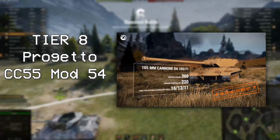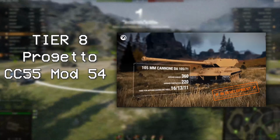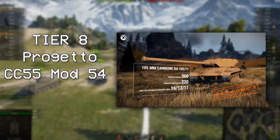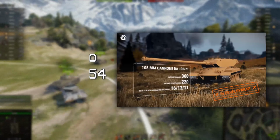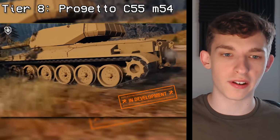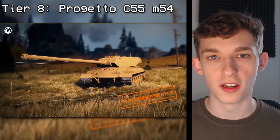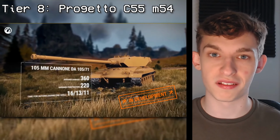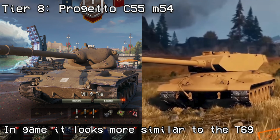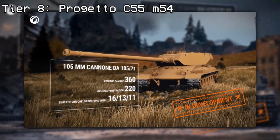Up next in the line, we have the tier 8, which is the Progetto CC55 Mod 54. This is where the more modern looking Italian heavy tanks start coming into play. Anyways, when it comes to characteristics, the tank is actually a little faster than the tier 7 by the looks of it, and its hull armor is really good, but it's similar to the American tanks because it's inspired by them. It does look like there are quite a few similarities with the frontal hull shape of the Pershing and the Progetto CC55.